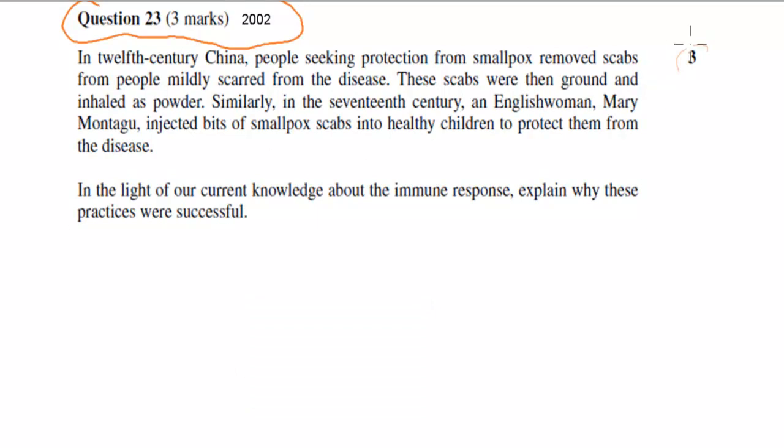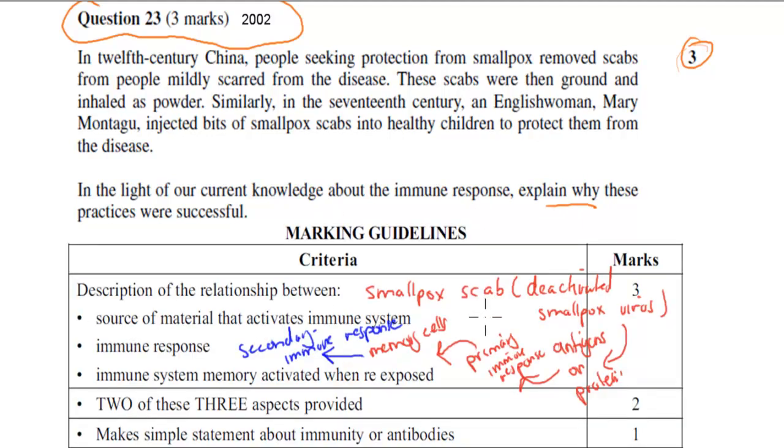Welcome back. Alright, so to get 3 marks, what you obviously had to do is explain why these practices were successful. So to do that, I looked at the marking guideline. It says you need to have a description of the source of material that activated the immune response, and then these memory cells that cause the secondary immune response. Sounds fancy, but basically what that means is you said that the actual source of material that activated the immune response was the smallpox scabs, because the smallpox scabs had deactivated smallpox virus on them, right? So a weakened or deactivated form.